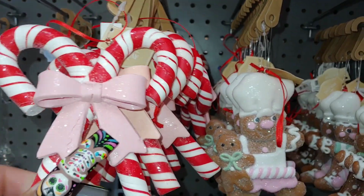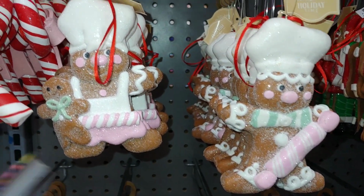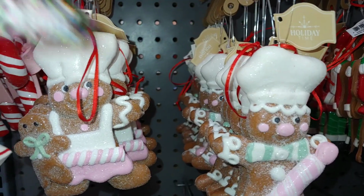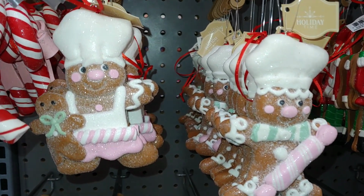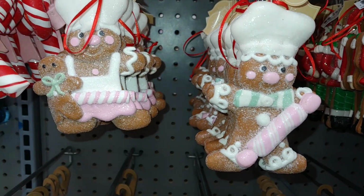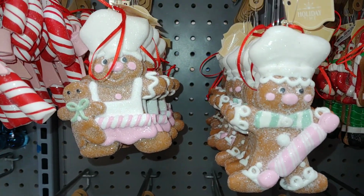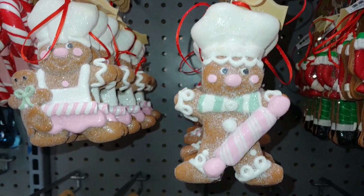Yeah, they are. And then they have these they brought back this year, but I'm not sure if they're the exact same, but they look very similar to last year's. The little chef couple, Mr. Handsome and I, with the little baby Gingy. It's more of the pink and minty cotton candy green colors. They're so cute. Look at their frosted icing.